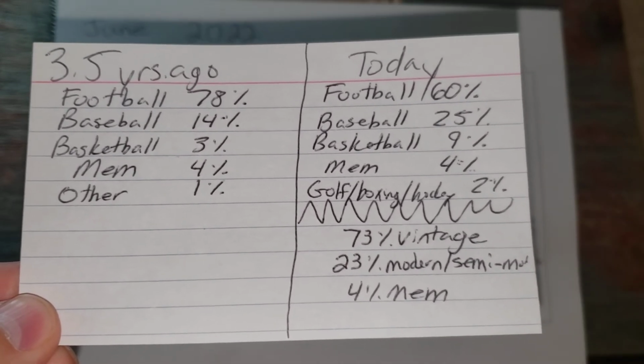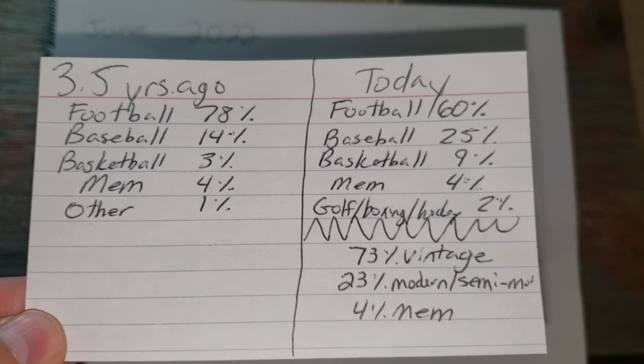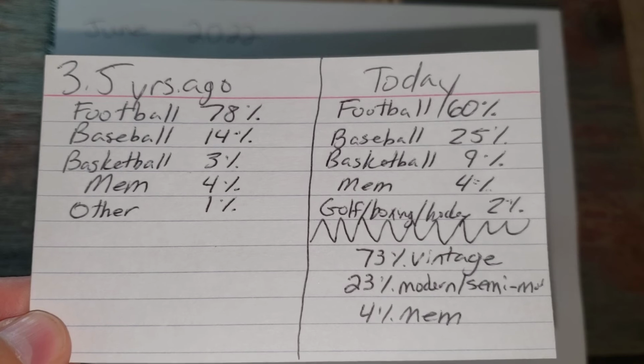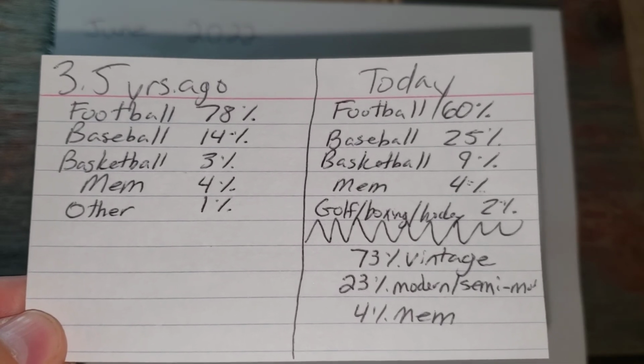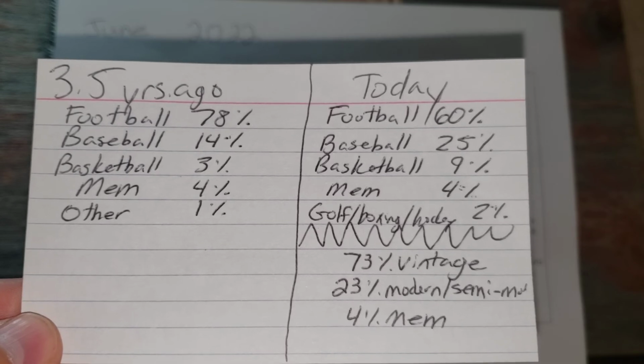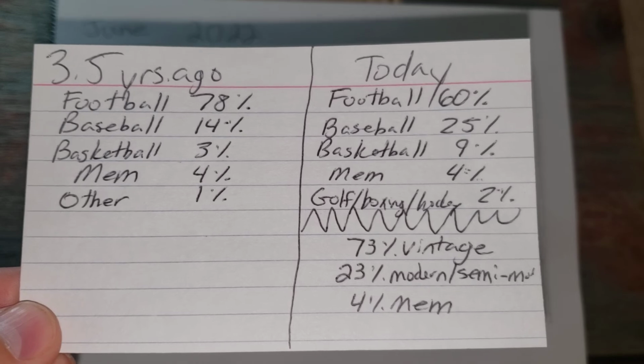And at the end of the day, you should collect what you enjoy, and I do enjoy these other areas. It was just a conscious effort to allocate funds towards collecting some of that stuff rather than just focusing on vintage football. At the end of the day, we only all have so much collecting budget, so we do need to decide where to put it.